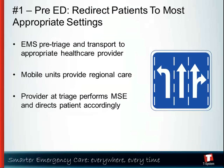Okay, so the first strategy really comes before you even reach the emergency department, and that is redirecting patients to the most appropriate settings. And Cheryl, I'm going to turn this one over to you.